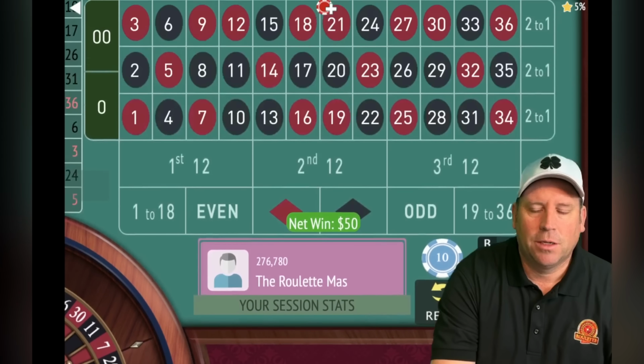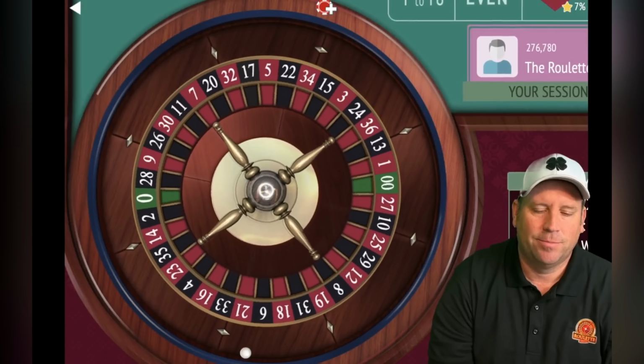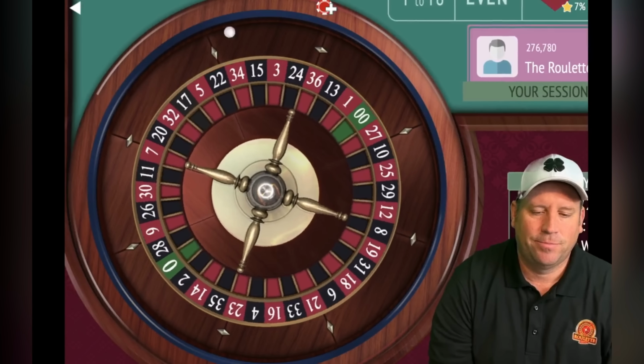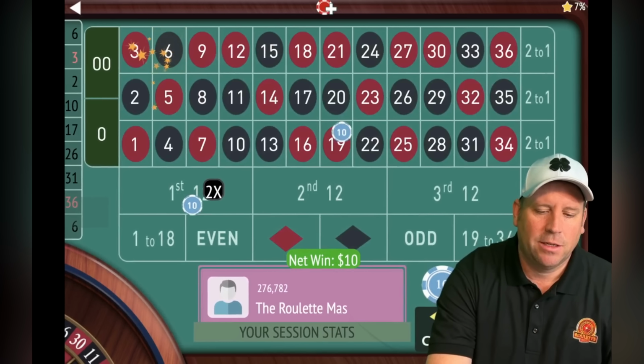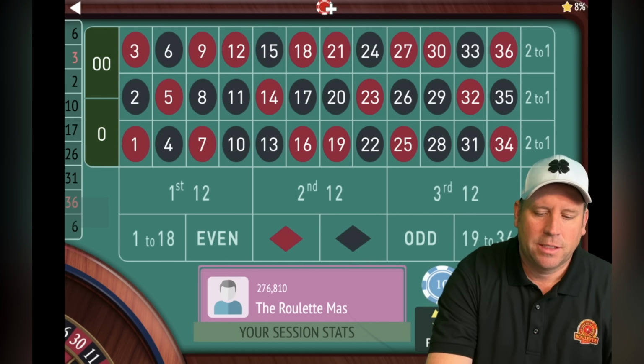Here we go. That's another win. That's a 3 red. Okay, let's rebet that. Check our balance. We're up 160 and spin. Here we go. What's it going to be? 6 black. That's another win. We'll take those $10 wins all day long, and we're up 170 now.